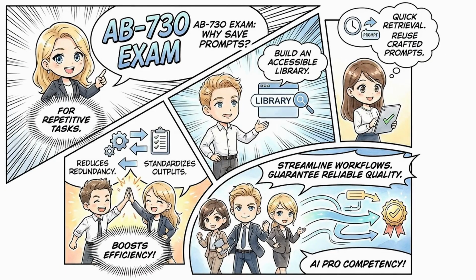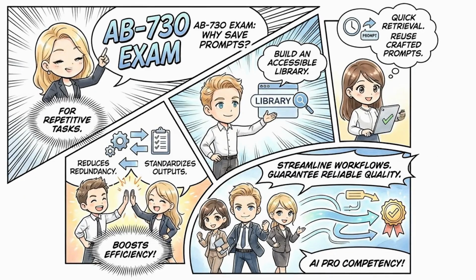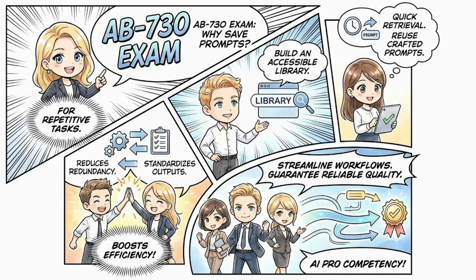Remember, the ability to quickly retrieve and reuse a meticulously crafted prompt for recurring activities is a key competency for any AI business professional. This ensures that your valuable prompt engineering efforts have a lasting impact, streamlining your workflows and guaranteeing reliable, high-quality AI-generated content over time.